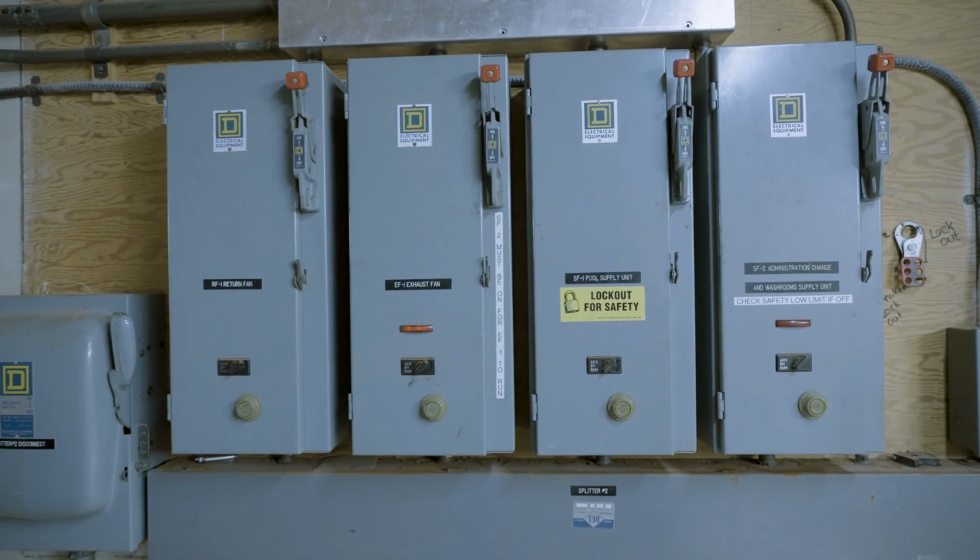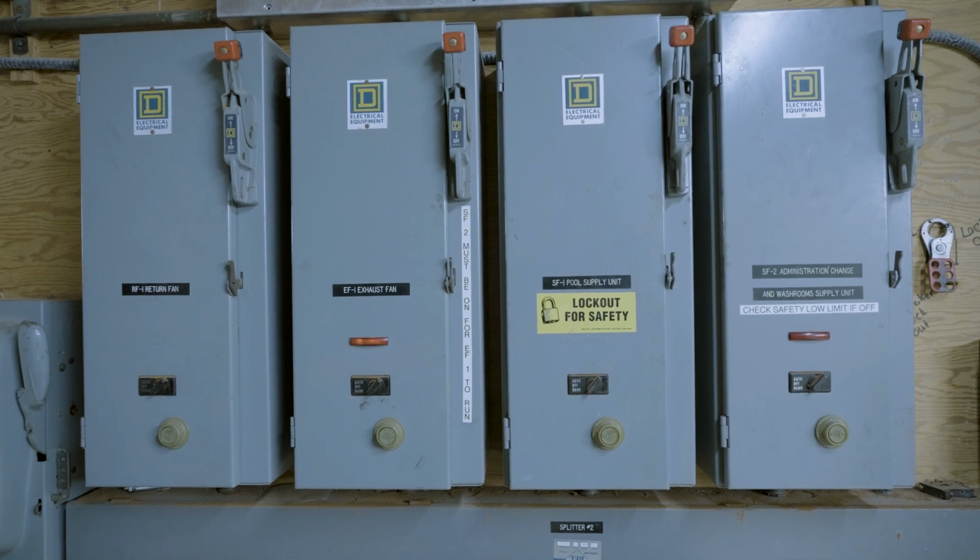So all of our switch boxes and disconnects are really corroded, and we don't want to switch them off because they would never come back on again. So whenever we have any issues down there with our units, we have to get the linemen to come in and drop the power to the whole building.